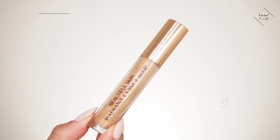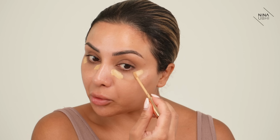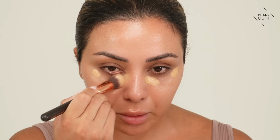Now what I'm going to do is just add a little bit of concealer. I'm using my Charlotte Tilbury Beautiful Skin. Adding a little bit of brightness first, sometimes when you're doing a look like this, actually does help because it just means you don't have to rely on your concealer to brighten as much, and it just gives you that little bit of coverage. Okay, so my shade, by the way, in the concealer is 9.5.